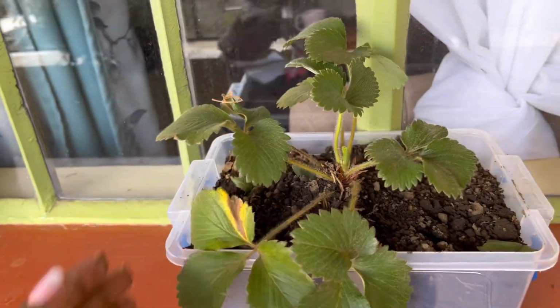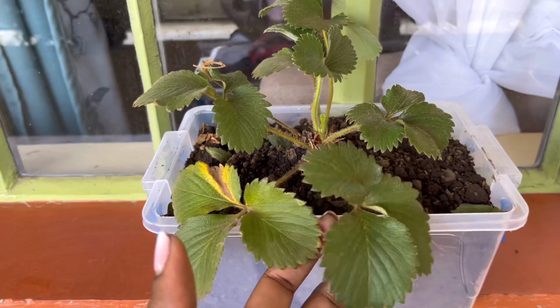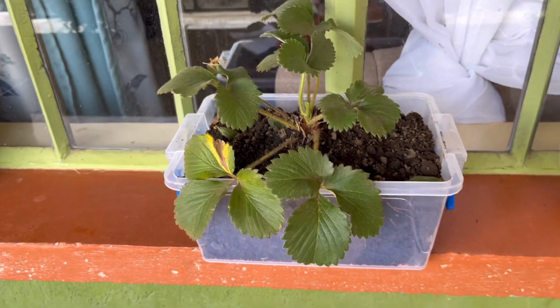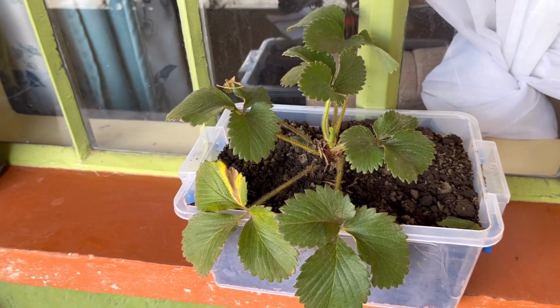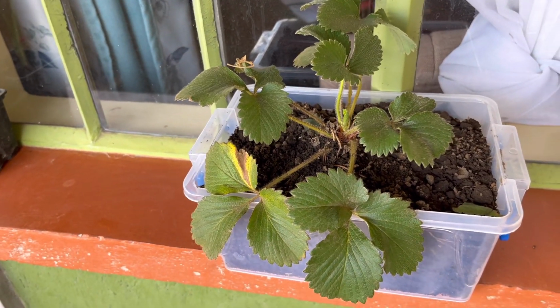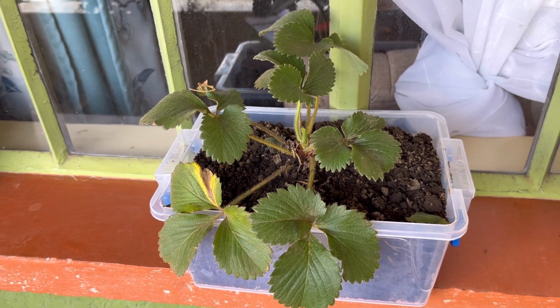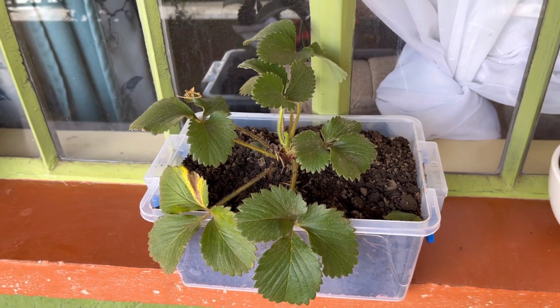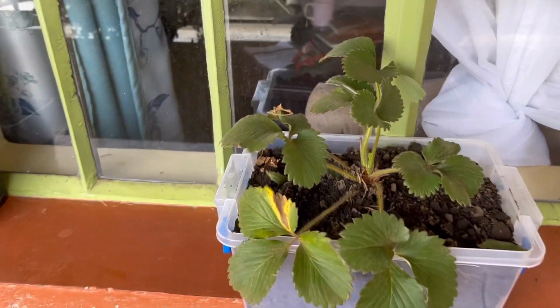Then this strawberry plant I was gifted by my plant supplier the last time I was there. The plan is to plant it on the ground when we go to the farm sometime soon. And also because there's no one to take care of it there, I'm a bit skeptical, but I'll hold it for now and grow it from here. Once it gets bigger, I'll plant it on the ground.